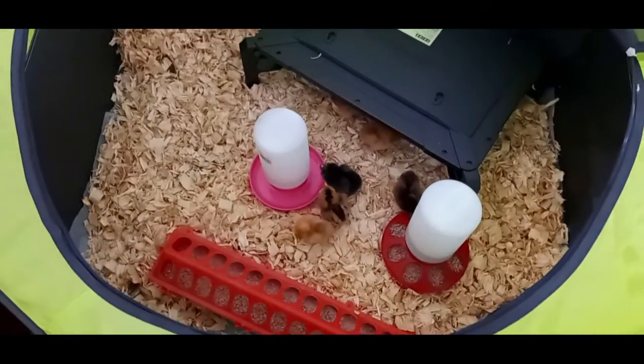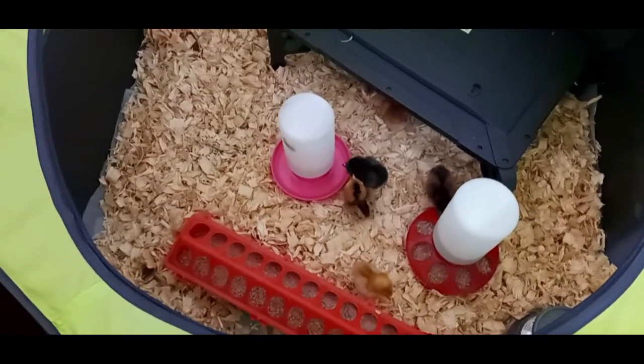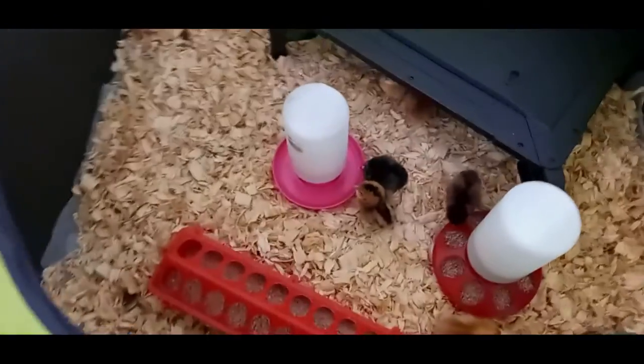New chickens have arrived. Once one starts drinking the water, the rest of them will figure it out.